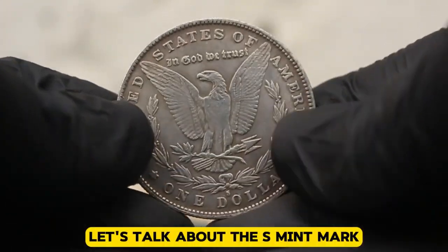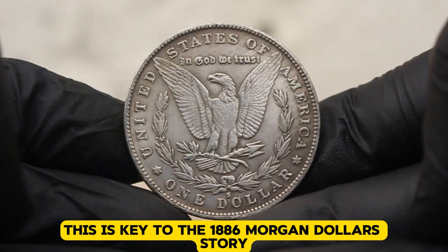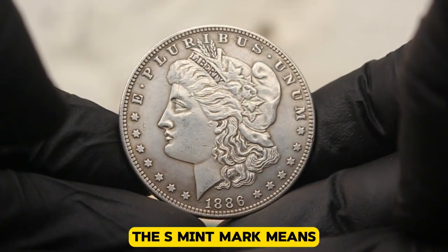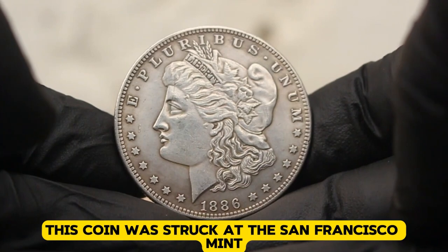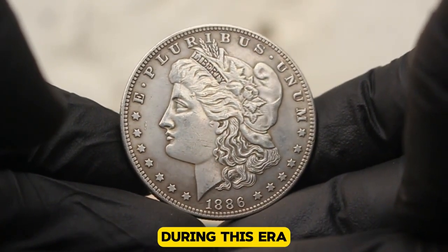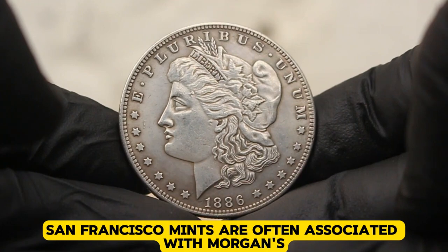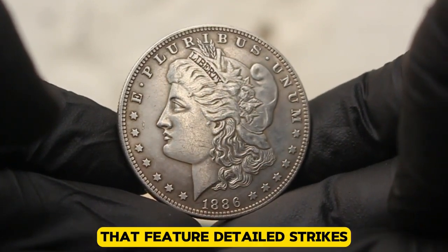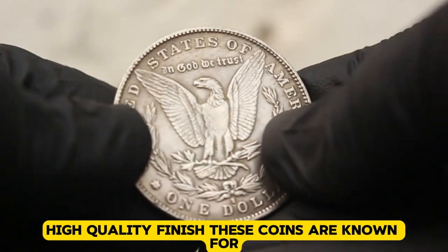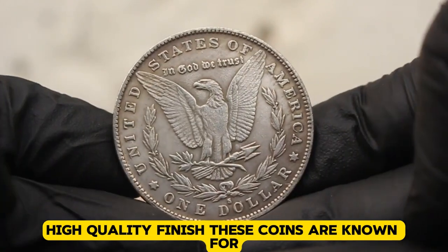Let's talk about the S Mint Mark. This is key to the 1886 Morgan dollar's story. The S Mint Mark means this coin was struck at the San Francisco Mint, which was known for producing high-quality coins during this era. San Francisco mints are often associated with Morgans that feature detailed strikes, and collectors love the smooth, high-quality finish these coins are known for.